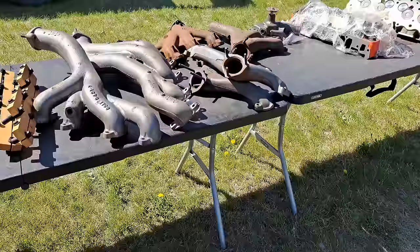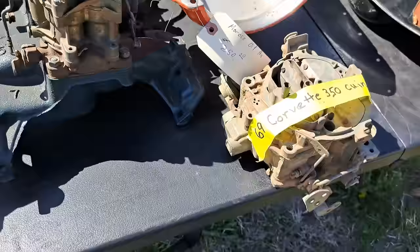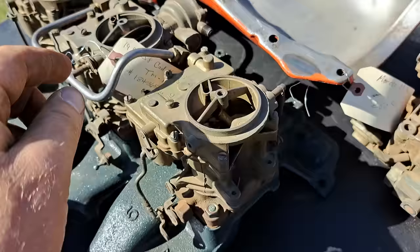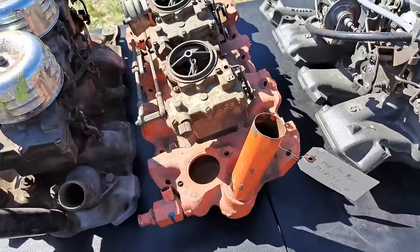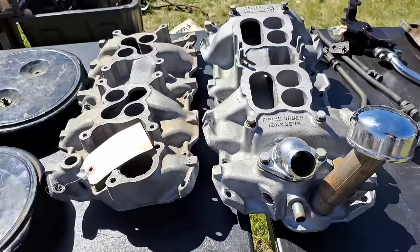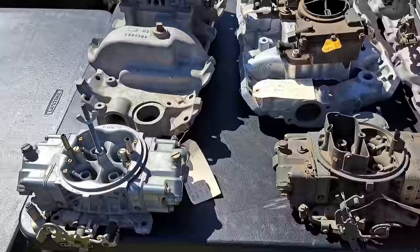This guy here has a pretty impressive collection of mechanical parts here. 69 Corvette carburetor. Look at the Tri-Power here, 57.8 Cadillac. Another Tri-Power there. Another one here, this one's for a 348 Chevy, 1200. Got some nice stuff, some aluminum intakes, some dual carbs. There's a 66 Pontiac with the Tri-Carbs there. Some nice speed equipment.